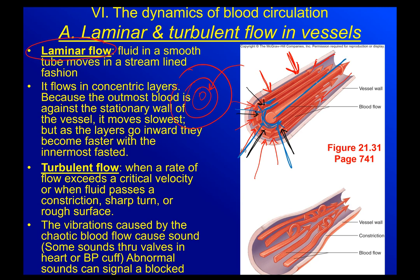The core right here, our bullseye, okay, that is actually going to be the fastest moving blood in our tube because it is not right next to the stationary wall, and the layer that is right outside of it is moving faster than anything else. So you've got this kind of concentric layer model where the outermost, the one next to the wall, is going to move the slowest. And as you get more inward toward the core, toward our bullseye, it becomes faster until that bullseye is the fastest.